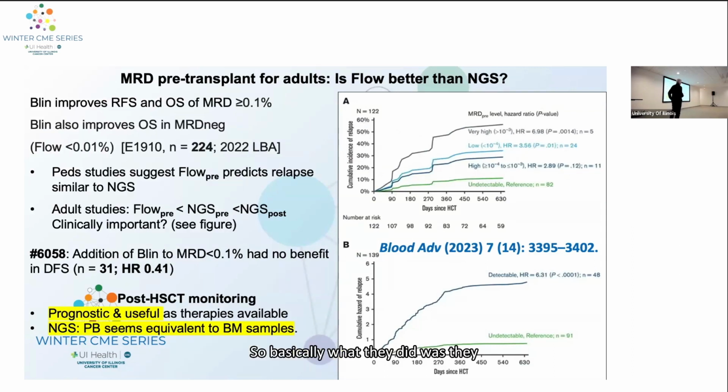So basically what they did was look at patients who went on to transplant, so they knew their outcome, in a retrospective study, and tried to figure out whether, if they were MRD positive beforehand, the level they were at impacted their outcomes. As you can see here, any degree of MRD positivity before transplant impacts your overall survival. Even patients who were negative by flow but still had disease by NGS did somewhat poorly.